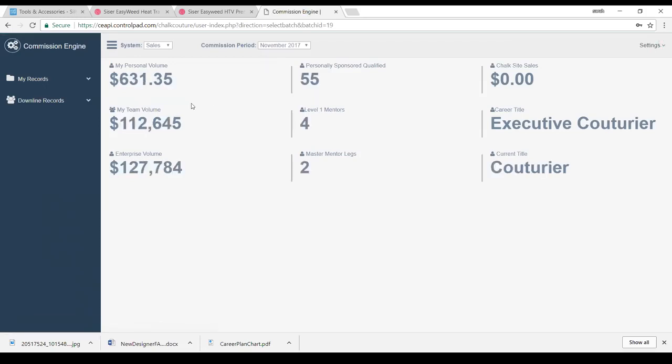Let's get back here. So number 1, my personal volume, okay? This is orders that you have placed. So you're going to get all credit for that because it's wholesale amount, okay? So when you place an order for $100 wholesale amount, so you're in your back office, you click the buy inventory, you spend $100, it's going to show up personal volume $100. The system takes about 2 hours to update, so don't freak out if it doesn't update right away.